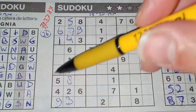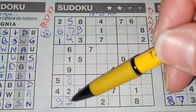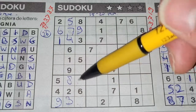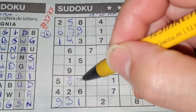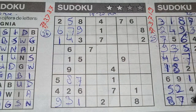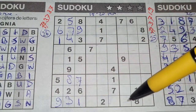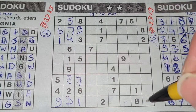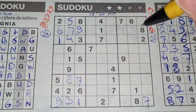Two numbers left in this big square. The 1 is missing, and the 7 is missing. 1 and 7: we see a 1 here, no 1 there, so 1 should be here, and the 7 goes there. 7 in this row, 7 in the row below, so in the last row the only two places for the 7 should be here or there. You see a 7 there, no 7 there, so 7 should be there.